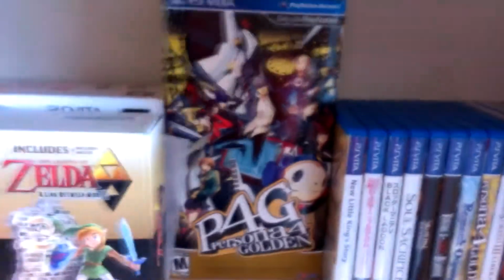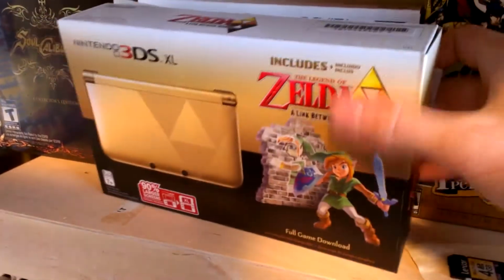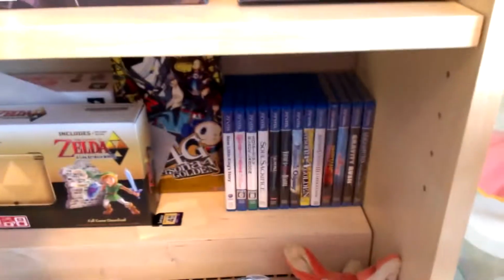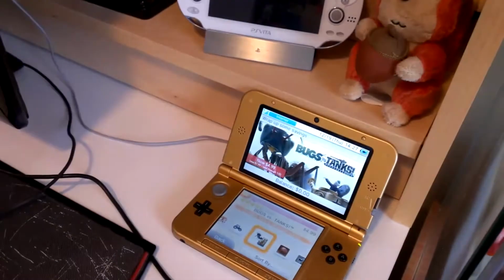And then Golden Edition of Persona 4. My Zelda 3DS I still have sitting here because it looks nice, and why not? And then behind that is Nyarko-san, the box for the collector's edition. Back there is Soul Calibur 5, collector's edition, not opened because I don't feel like playing it. Zone of the Enders HD, also not opened. Way behind there, which is kind of hard to tell, is the PS3 Haruhi game limited edition with Yuki on the cover. I've opened it, but I haven't played it yet. And then there's my Vita, my old 3DS, and my new 3DS.